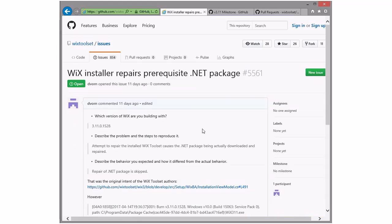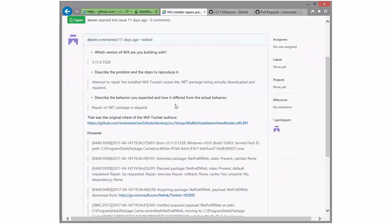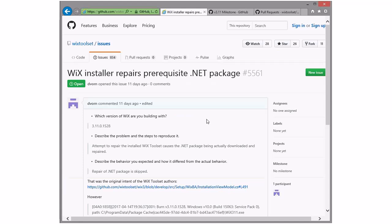WiX repairs prerequisite .NET package. This feels like a dupe. I thought we've talked about this before. Doesn't ring a bell, but... Well, we at least talked about not repairing the .NET Framework in the past. Yeah, we talked about never repairing. Never repairing, sorry. Not just in the context of the WiX installer. Just so, because it's a very heavyweight repair.